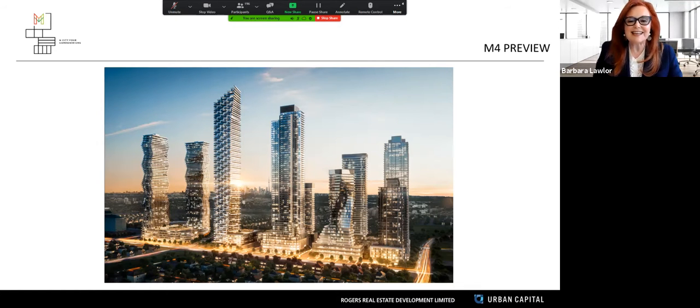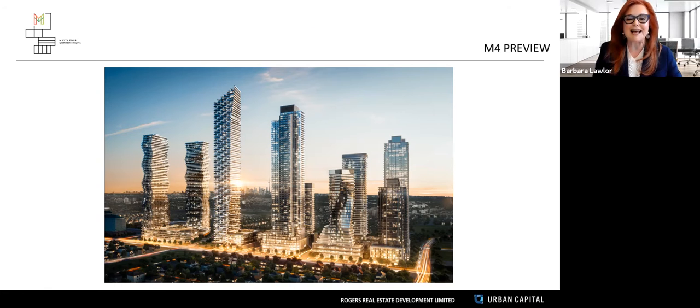MCity is a 10-tower, 15-acre, 4.3 million square feet, 2.5 billion master planned live, work, and play community, featuring iconic architecture and over 2 acres of public parkland. It offers residents the best technology available now and into the future.